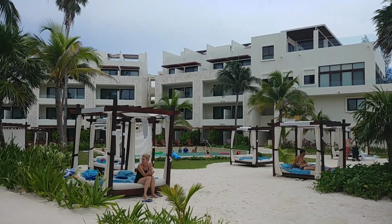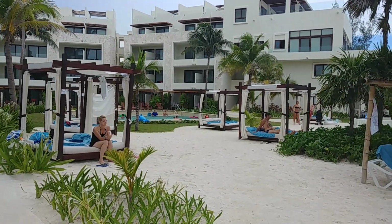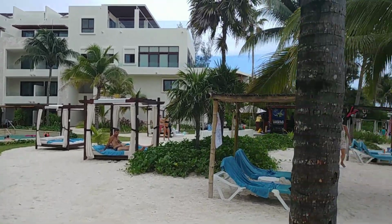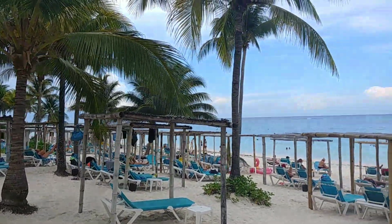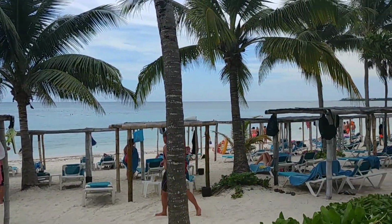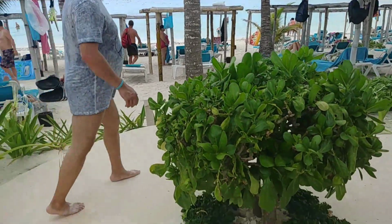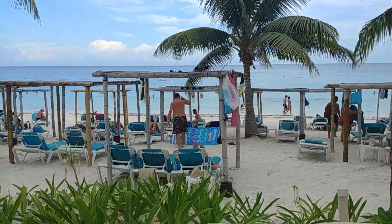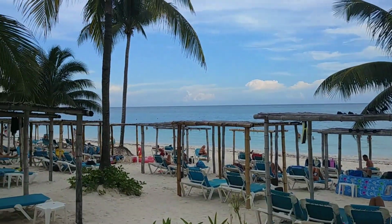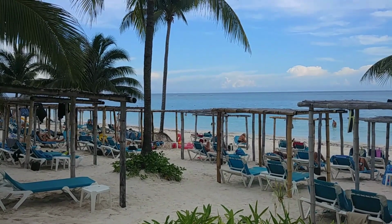This is building one, and it's no different than building two, three, or four. So wherever you are on the property, the rooms are the same, and you're the same proximity to the beach. Beautiful Akumal beach. There seemingly is a lot of chairs. A lot of deck chairs, so I'm sure that everyone will have a chair when they come out. You have no problem finding a place.